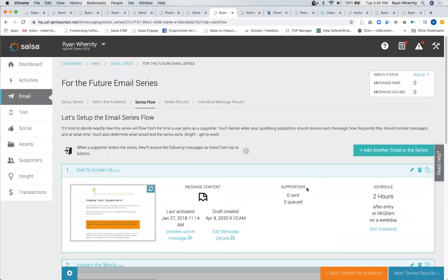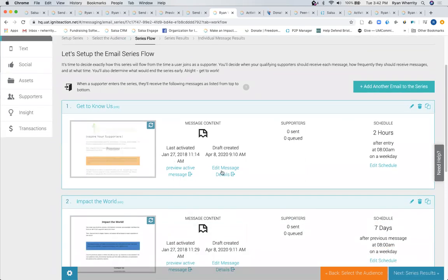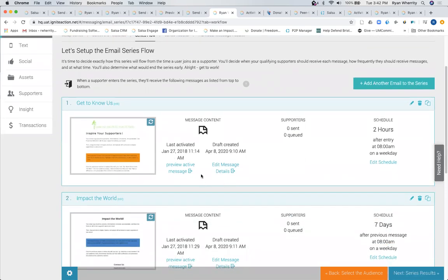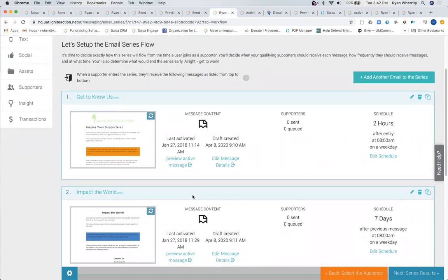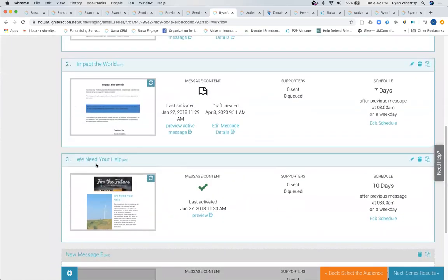So in my series, I'm saying here initially, after 2 hours, hey, get to know us, as our first introduction to the organization. A week later, we want to let them know, hey, we've gotten this, and we appreciate you signing up, but we don't want to bombard them with emails right away. So a week later, impact the world. 10 days after that, we're saying, hey, we need your help, and are finally making our action ask.